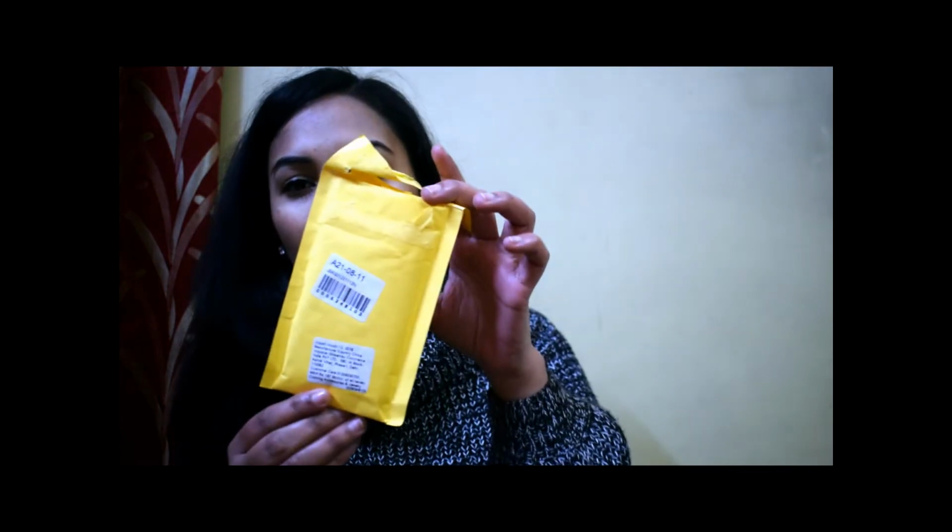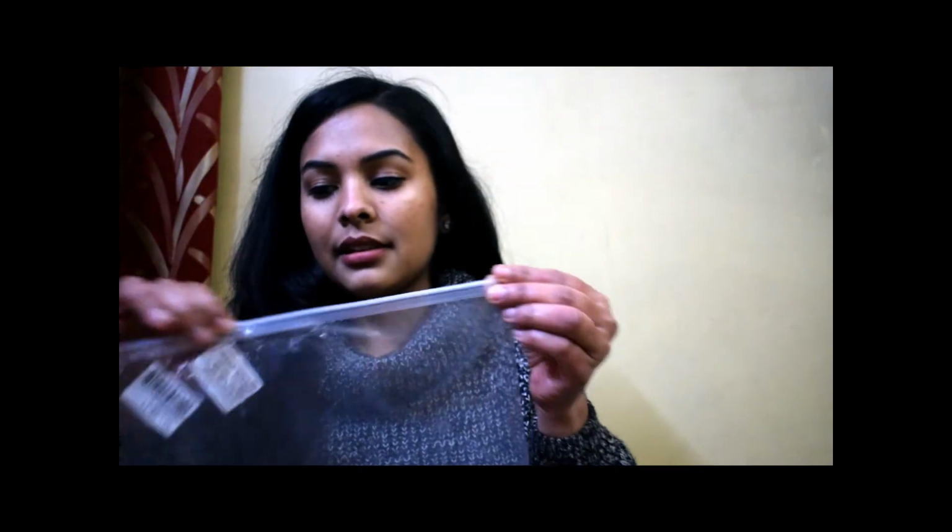Talking about packaging, I am quite impressed with it. Every small thing comes under this kind of small envelope, and everything is inside it, nicely wrapped. Then all of these things come in this zipper bag. I was quite impressed with the packaging. Everything was really nicely packaged. So that's all about packaging and delivery time.